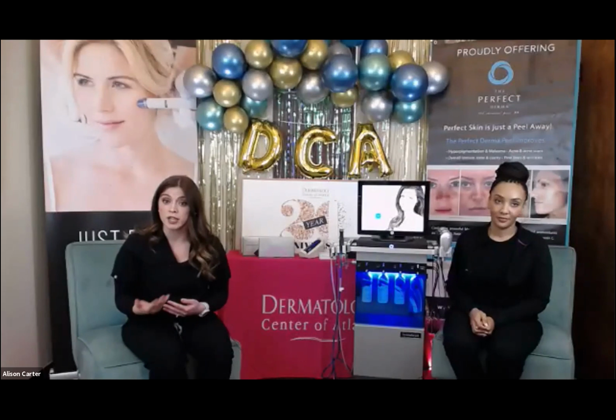The other LED light that we have is the blue light. Blue light, simply put, just kills that acne-causing bacteria in the skin. This is a great treatment that can really treat all skin types. If you're acneic, this can really help to offer a lot of clarity, because remember the extractions that are pain-free. And then this can help if you're looking to correct fine lines and wrinkles, if you're looking for smoothing out the texture of your skin.